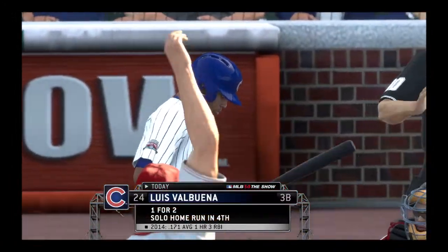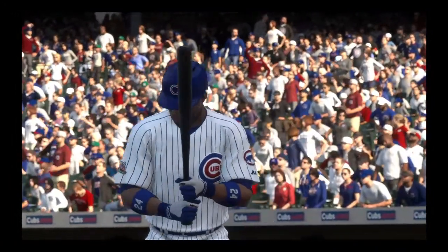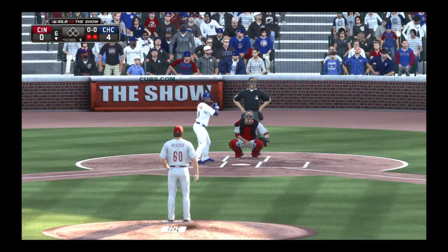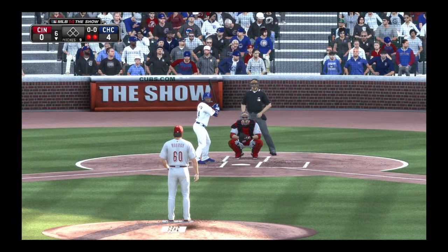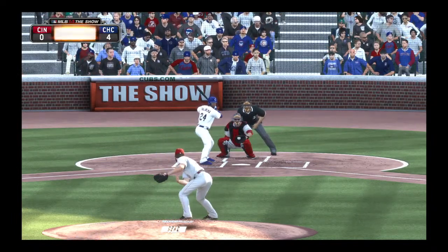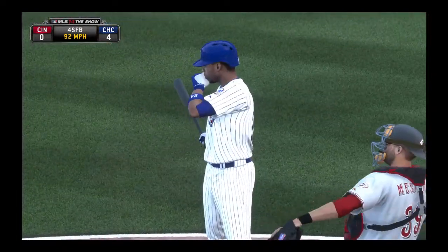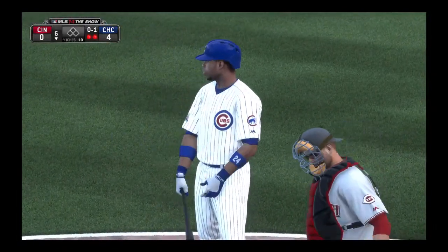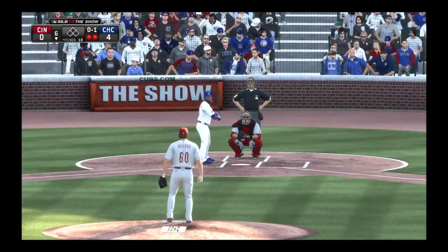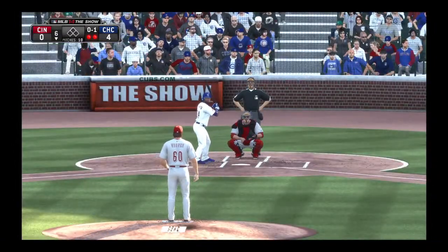Luis Valbuena will step in. He homered his last time around. First offering on the way. And he gets ahead here with the fastball, strike 1. Oh, and you wonder if maybe he decided beforehand just to take a pitch up there first. Too bad for him because that thing was right down Broadway.